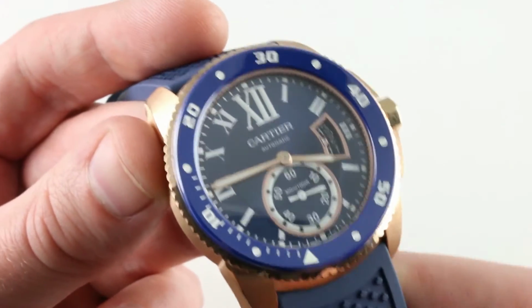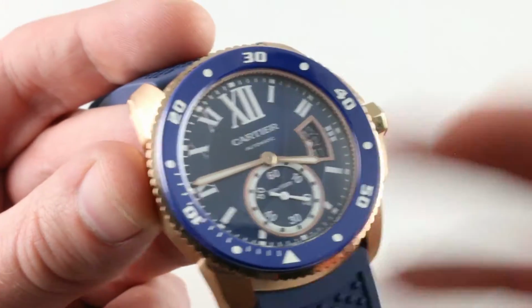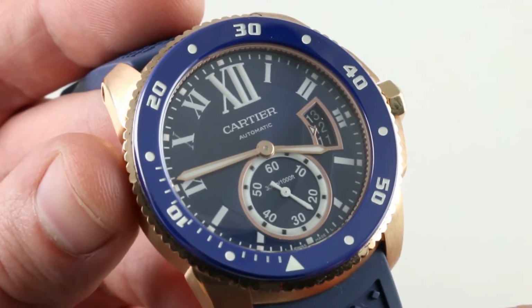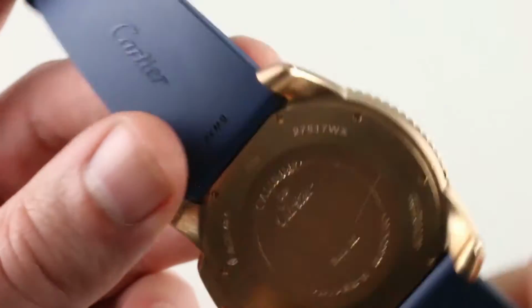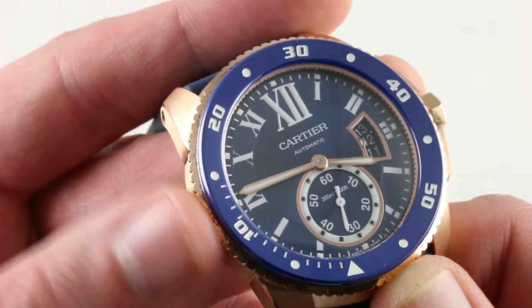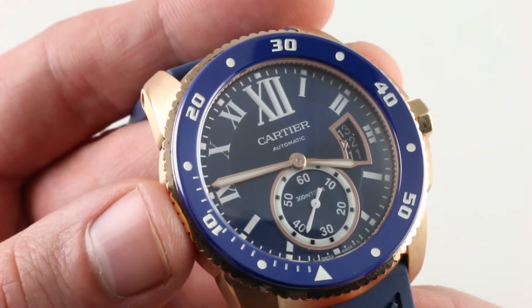And yes, the triangle is luminescent, so the pearl is lumed. And the watch, in fact, is an ISO 6425 compliant diver. So everything you need to have a dive watch, this watch has. Right down to the screw-down crown, the screwed-in case back, constant seconds indicator, unidirectional bezel, 300-meter water resistance. It's all here. The dial is a spectacular one at night. More on that in a moment.